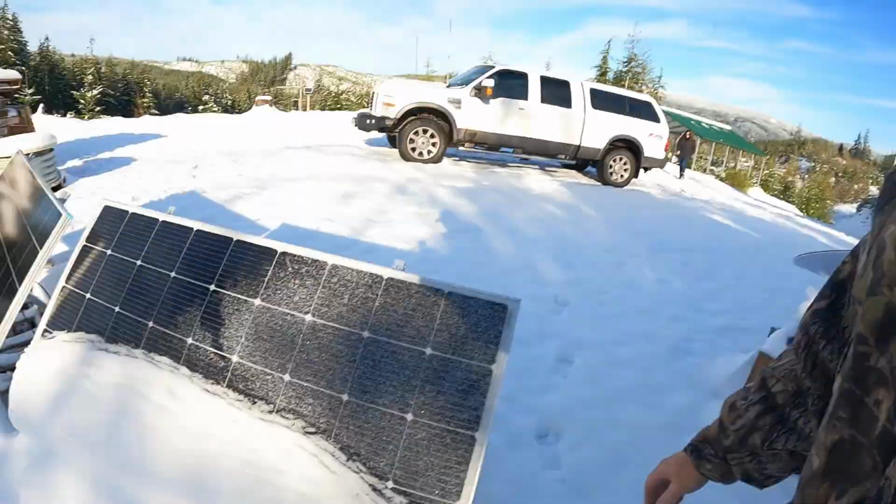And lastly, we got all new salt blocks. I'm not going to put any out right now, obviously, because it's snowing, but we've got 3 or 4 of them up here now. So once the spring hits, we can get those back out, start pulling the animals back to the landing. So while I'm here, I might as well clean off the solar panels. Looks like the sun did some of it for me.